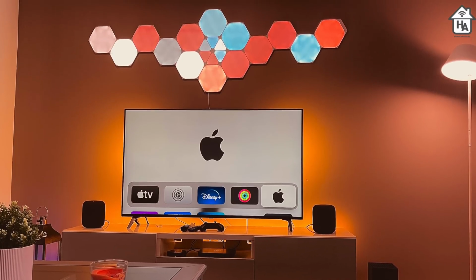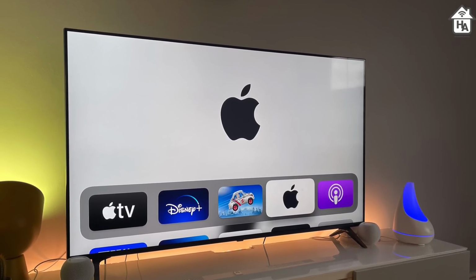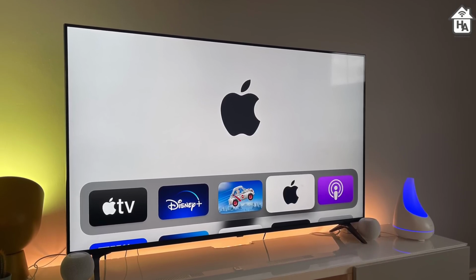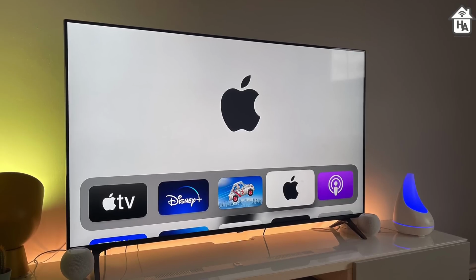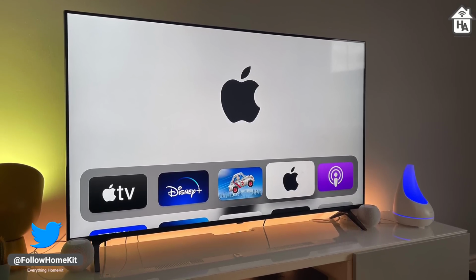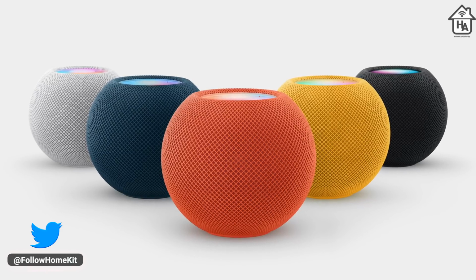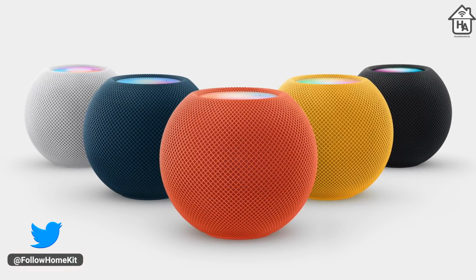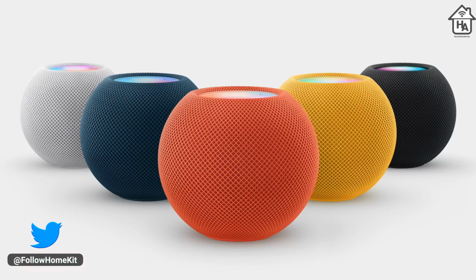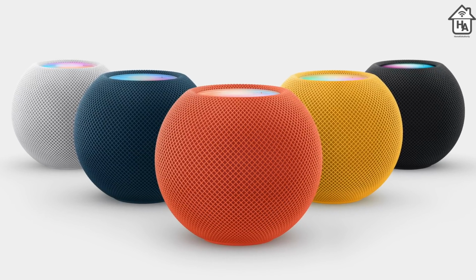As I've already mentioned, I have several Apple TVs in my home, and in one of them, in the bedroom, I have two of the Minis paired as a stereo pair for audio playback of content being streamed. I found the audio experience is good for such a small speaker, especially when watching a movie that is immersive and I want to get near enough the full cinema experience. The HomePod Mini is available in several different colors, and I've got various different colors in my home, so you can always find one that matches the color decoration of your house.